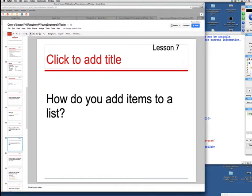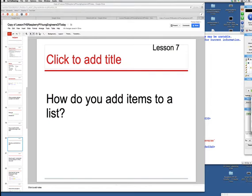How do you add items to a list? How do we add items to a list? Besides Justin and Micah, let's get somebody else in here. Let's see my man Lee here. Lee. Hey, Lee. Hello. All right. Would you do it with commas? No, we're adding an item on a list. What is the method for doing that?